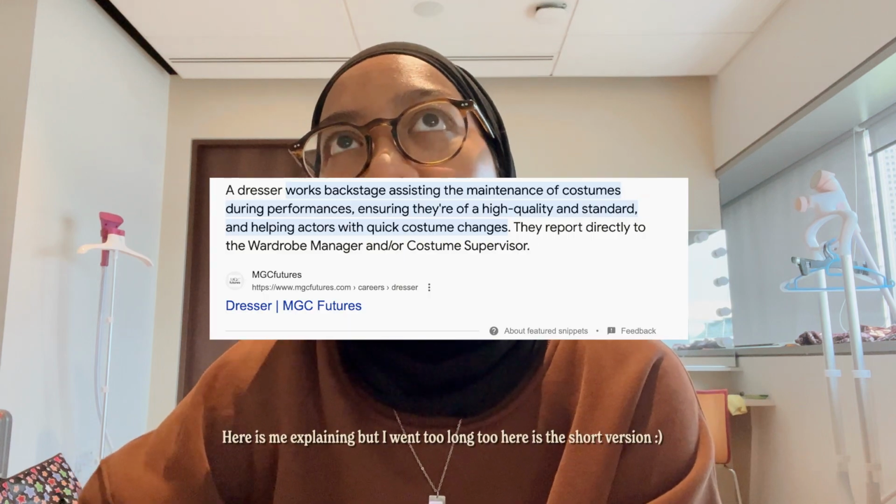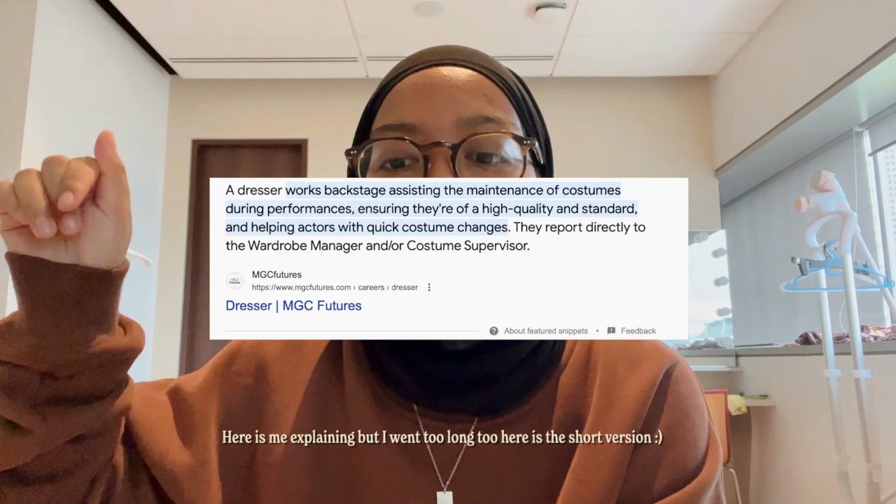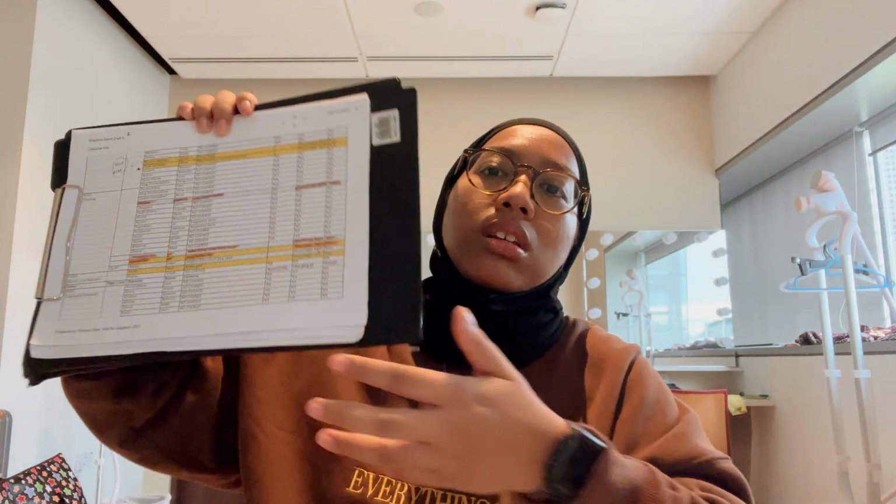My job is to make sure that when there is a quick change, the actor gets changed fast and is on stage quickly in the right costume. Pre-shows, we go through runs and the plot. Other than that, that's it.